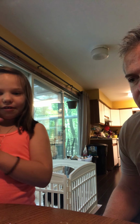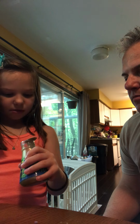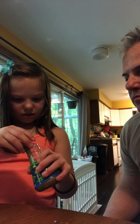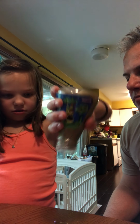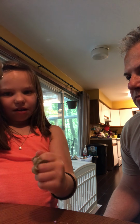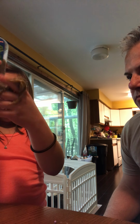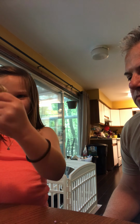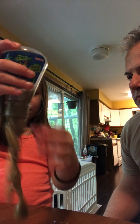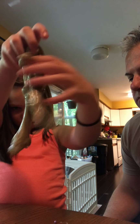It's time for the next slime. So I'm actually showing them all my slimes and counting how many slimes I have. Okay. This is my next slime. It's very jiggly, it seems. And sticky, yeah. Floppy. Okay, so this is the next slime.